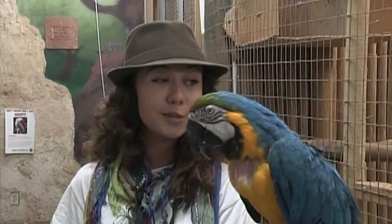Oh, that is really, really loud. But Iggy's a blue and gold macaw. He comes from Central and South America. But this one particularly was actually born in the United States as a pet. He's probably about 20 years old, but he can live to be up to 100. Wow. So they can live longer than people.